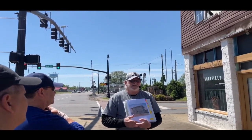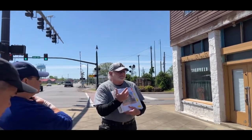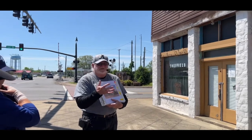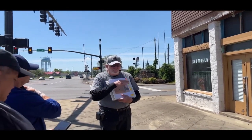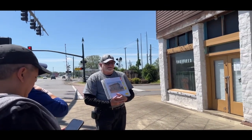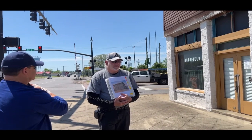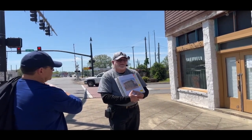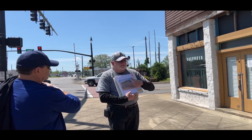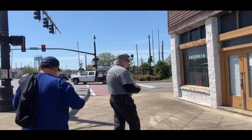Now, I mentioned this real early and didn't go into detail. Sheffield was founded as a steel building town. That all went away by the end of the 1920s. And Sheffield would have dried up and blown away if not for the railroad. The railroad, y'all step right here, we're getting ready to leave.